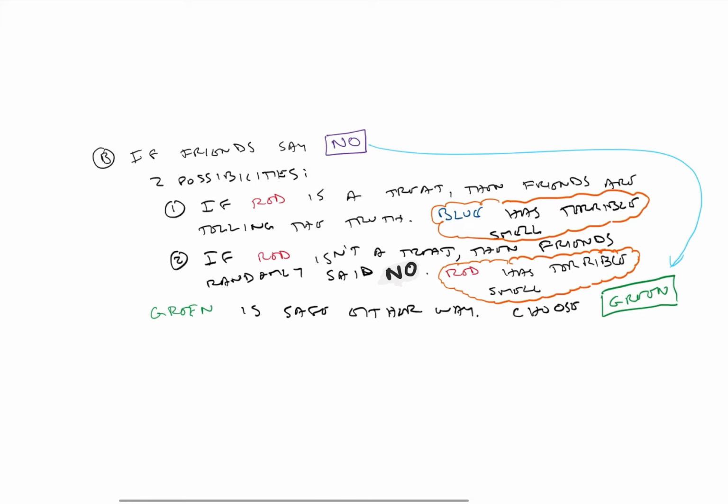If the friends say no, and the red is a treat, then that means that my friends are telling the truth, which would mean that blue has a terrible smell, because if neither red nor green has a terrible smell, then it must be blue. But if red is not a treat, then the friends randomly said no, and I know that red has a terrible smell. So once again, I've eliminated 2 possibilities, so I know that my green would be safe either way if they said no.